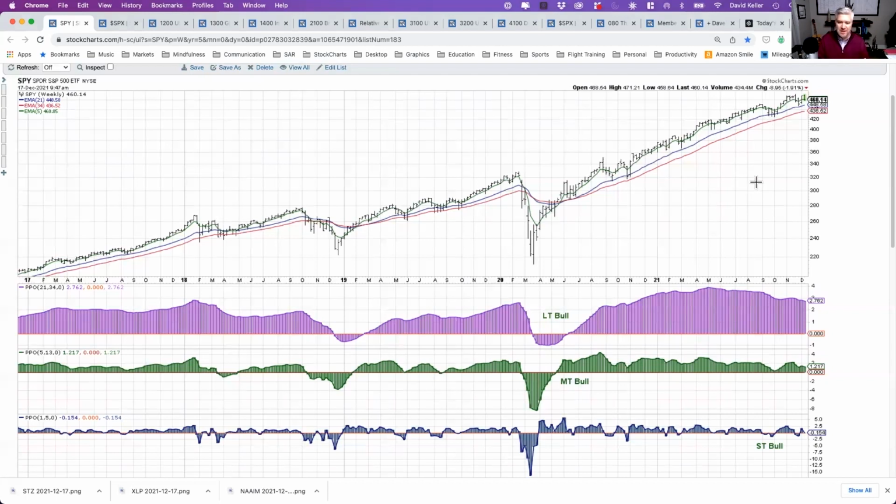But at the end of the day, if the offense is on the field, then you're more likely to score a touchdown. You can still score a touchdown if the defense is on the field. It's just a lot less likely, right? You have a much better likelihood of doing well if the offense is on the field.